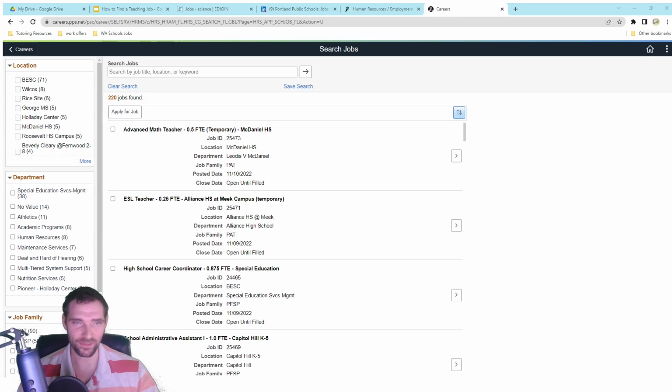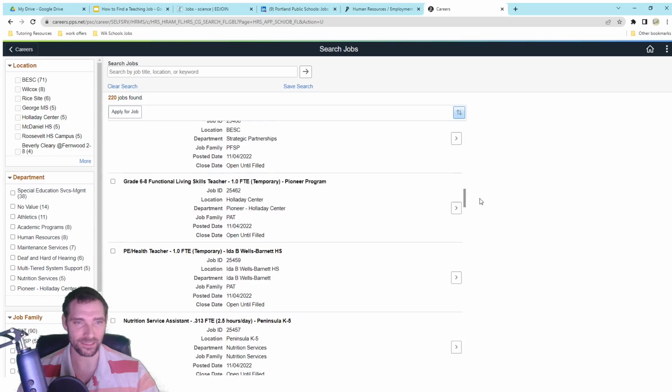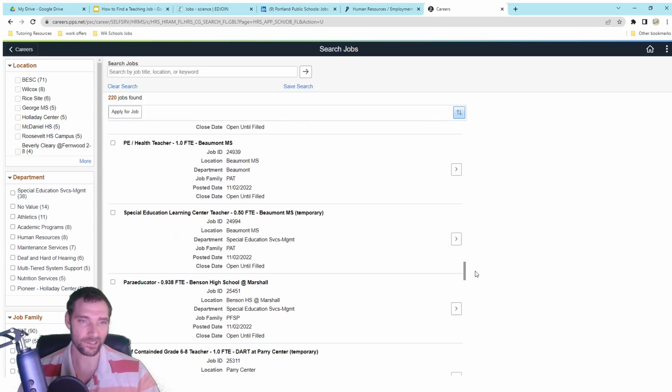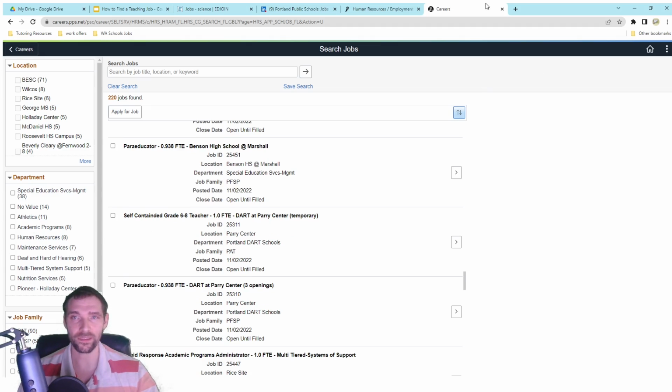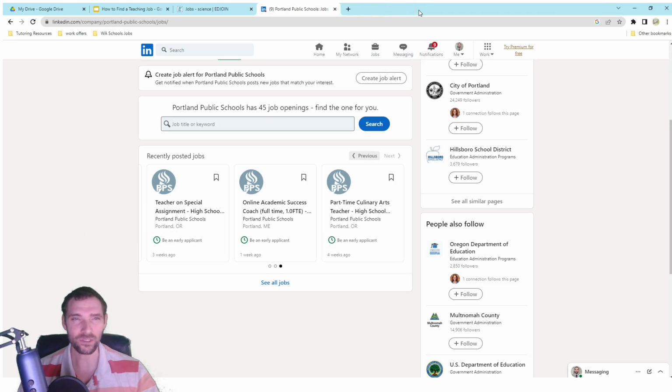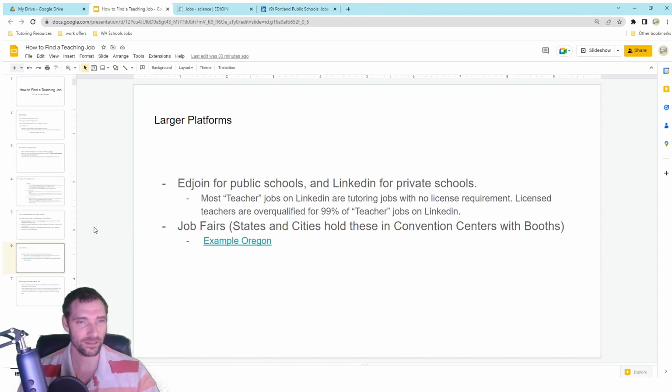I just went into a job and then out and now it's showing me a lot more jobs. So you can see all of these things. These are positions that Portland is trying to currently fill. It's not all on LinkedIn. So don't think that LinkedIn is the place to go for a lot of the school district's jobs. They're just not really posting them there. I'm not sure why, to be honest, but that's what's going on with them.